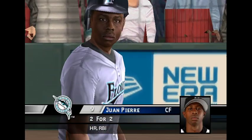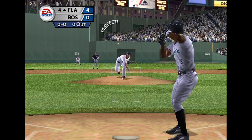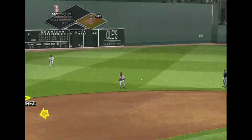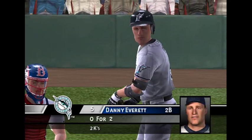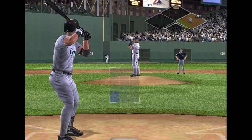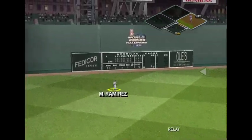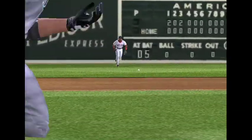Up next, Juan Pierre. Against right-handed pitching, this lefty is lethal. Base hit to lead off the inning. That was a nice single. Good job. Everett comes to the plate. Hey, Kipe, as a manager, you hate to see this guy come up. His speed makes him a constant threat. That's a grounder down the left side. He's on first with a base hit. Nothing spectacular there, just a good old-fashioned base hit to get things going.